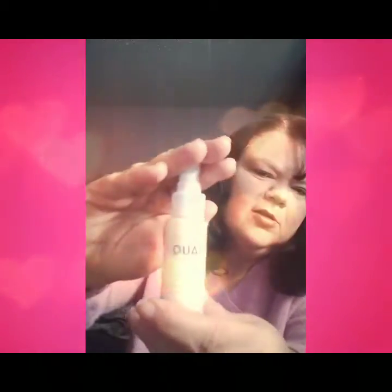This is what I got to pick. You got to pick one of your samples. This is called, I don't know if I'm pronouncing it right, Coquille Leave-In Conditioner. I've been wanting to try it. I don't know if you can see it right. You can see it now. I know it's big and popular. It's expensive. I've wanted to try it for my crazy hair. Not having a good hair day today.